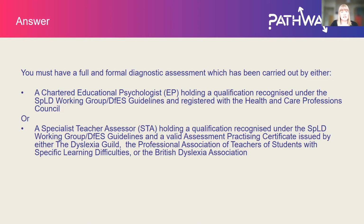So a full and formal diagnostic assessment needs to be carried out by either a chartered educational psychologist holding a qualification recognised under the specific learning difficulty working group or the Department for Education and Skills guidelines and registered with the Health and Care Professions Council, or the assessment needs to be carried out by a specialist teacher assessor holding a qualification recognised under the SPLD working group/DfES guidelines and a valid assessment practising certificate issued by either the Dyslexia Guild, the Professional Association of Teachers of Students with Specific Learning Difficulties, or the British Dyslexia Association.